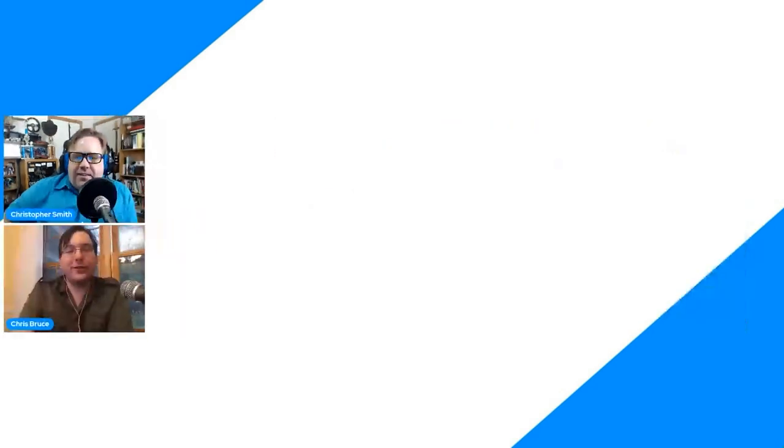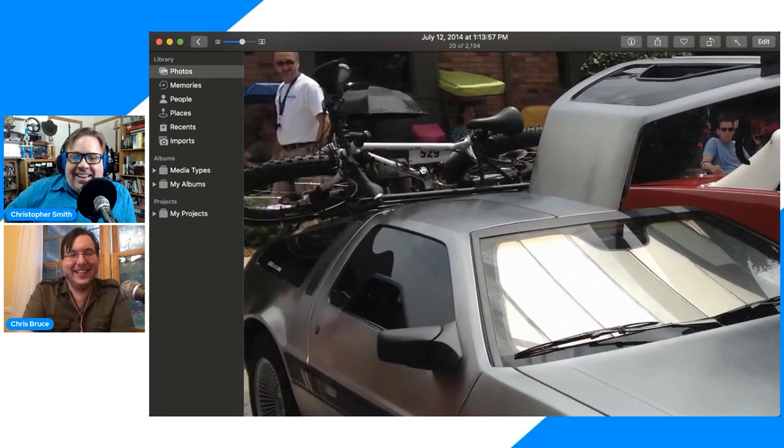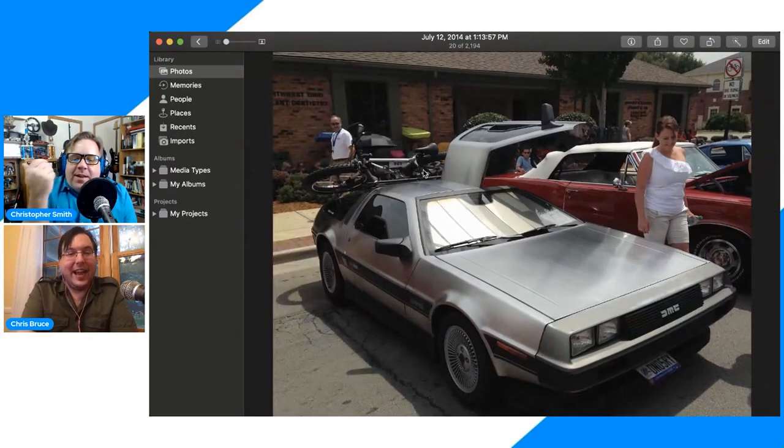If you are watching on YouTube right now, you need to go to YouTube, you can see the Motor One Podcast. DeLorean, look on the back on the rear deck. He's got a bike mounted on there. I don't know, man. I think the bike is disguising the Mr. Fusion, to be honest. It could be. That is awesome. I never would have expected to see that. I've never seen another one like that. I mean, who throws a bike rack on their DeLorean?